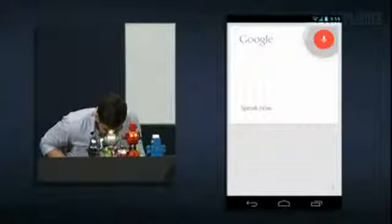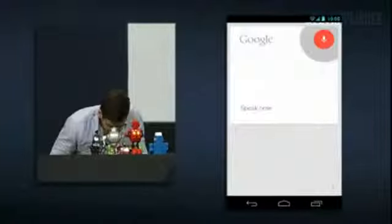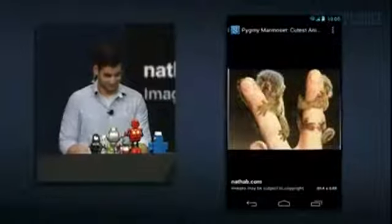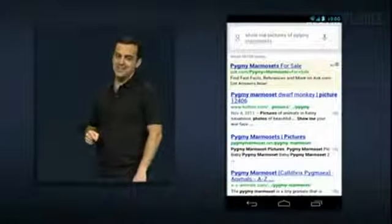Who is the Prime Minister of Japan? The Prime Minister of Japan is Yoshihiko Noda. Show me pictures of pygmy marmosets. If you swipe away that card, there's a wealth of additional information from the web.